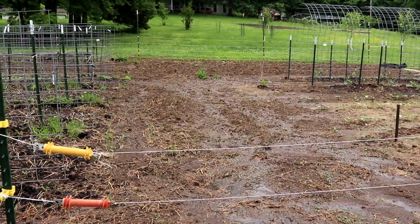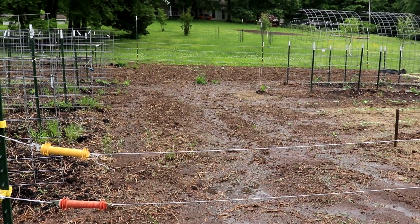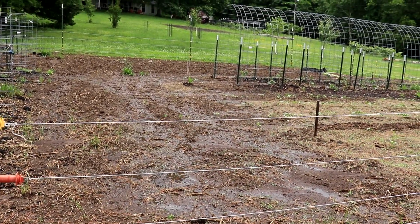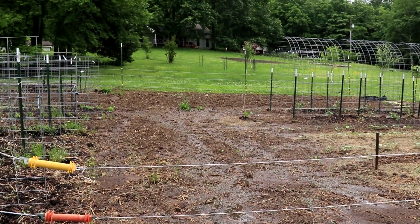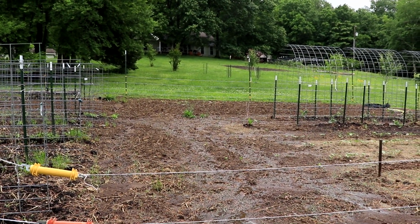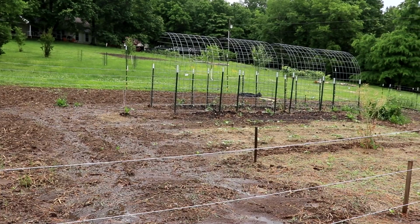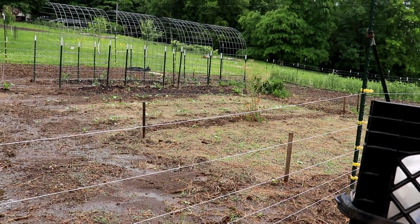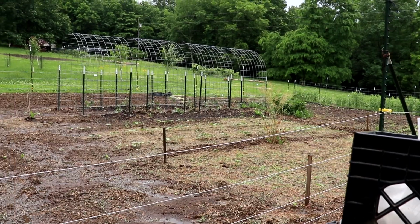Yeah, a lot of water is coming down through here, as it always has, but it's not any worse than it has been in the past. I think that little bit of grass protected the sunflowers and the beans.